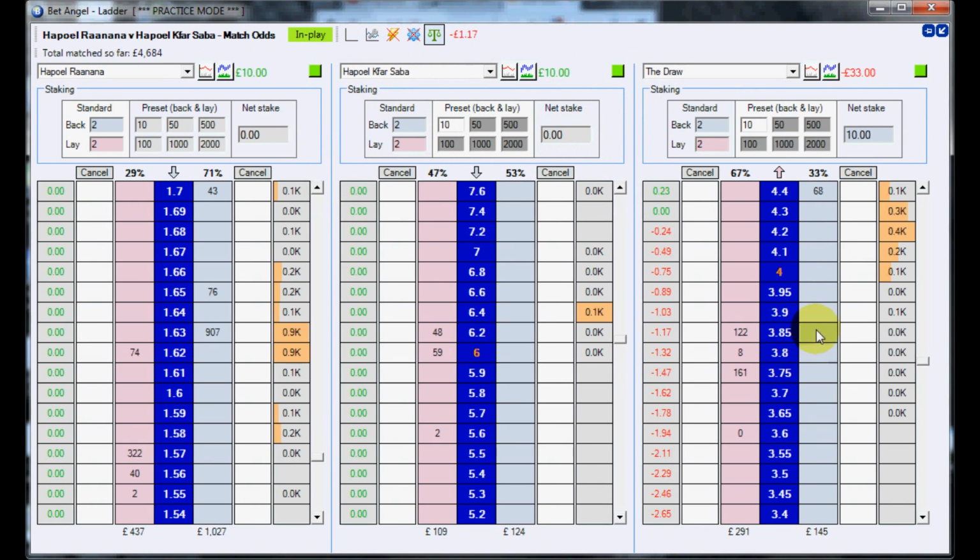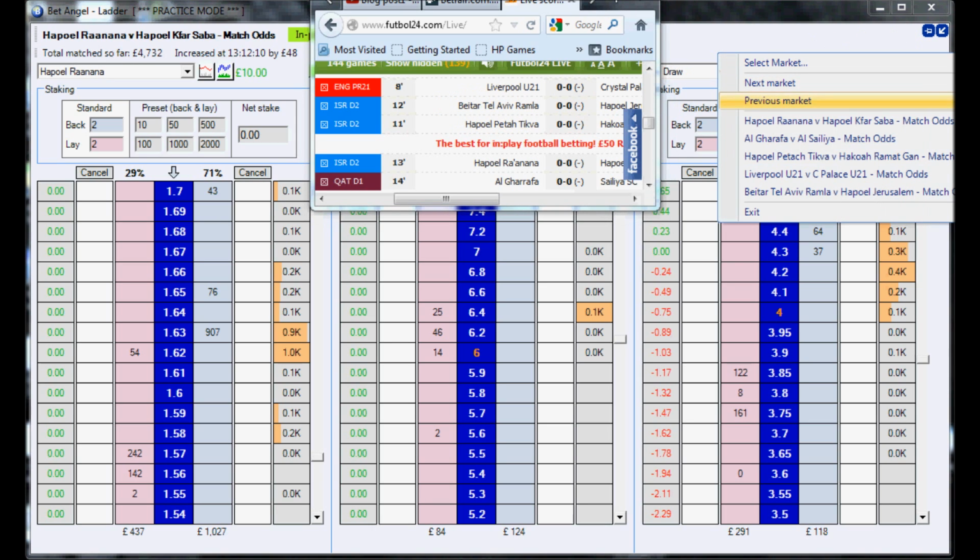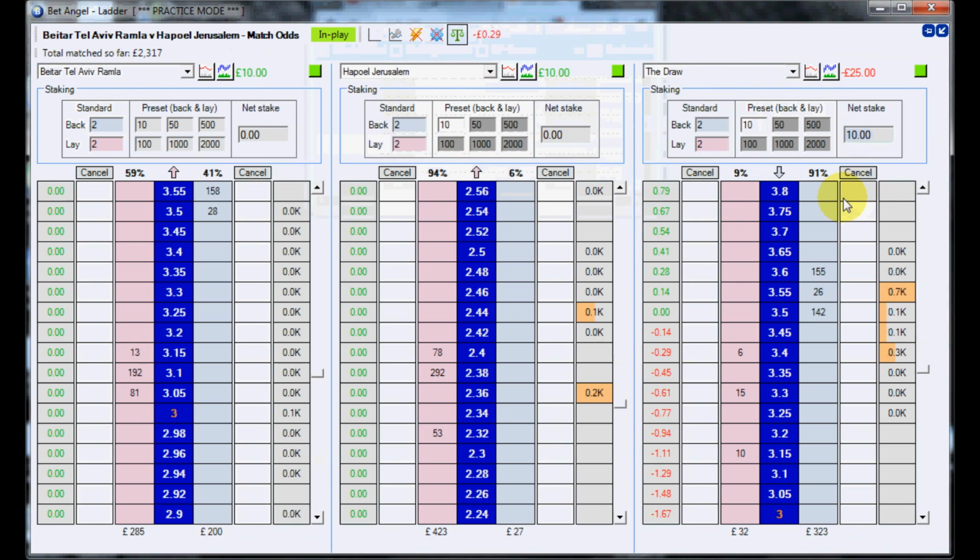Rana down to about 3.85. Again, there was a trade there at 4.4, so not going particularly fast, but the last game at 12 minutes is this Tel Aviv Ramla game. No movement there yet. That's just gone down like one tick, if anything.